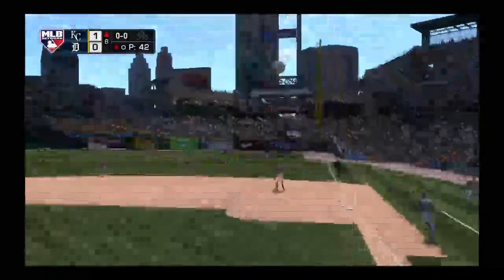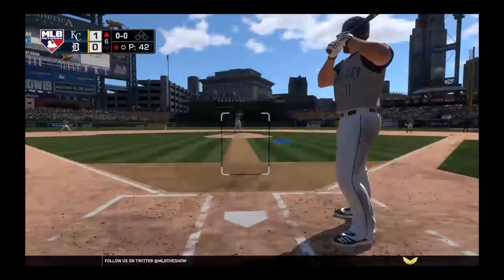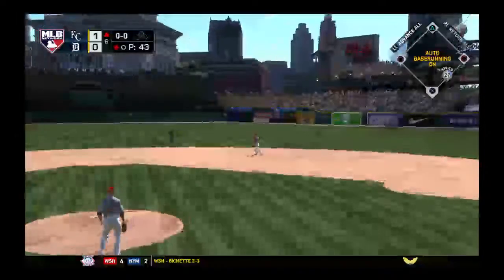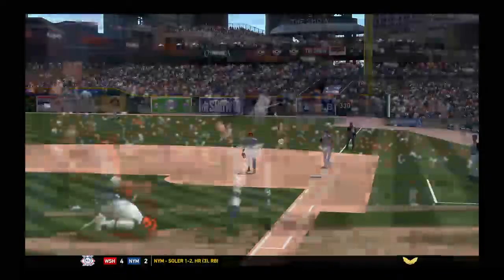For him to this point, heading out toward shallow right. Meadows is over a few steps as he puts it away for the first out. Now batting, third baseman. Next will be the cleanup hitter, Mike Moustakas. A hit in 2 tries so far. Chance here for Dozier at second. And the 6th inning is progressing quickly here. Now 2 away.